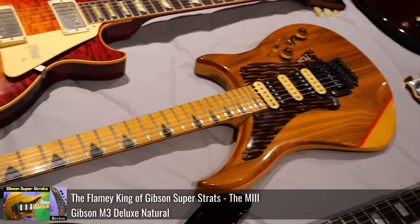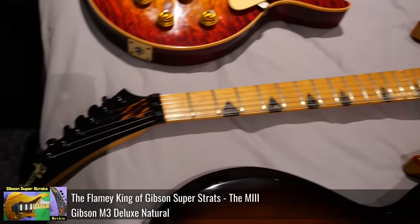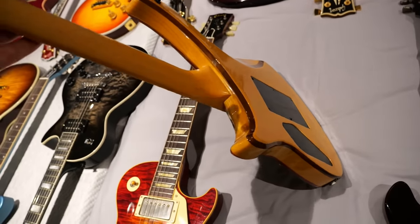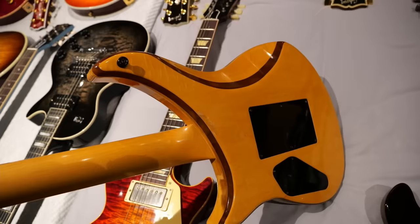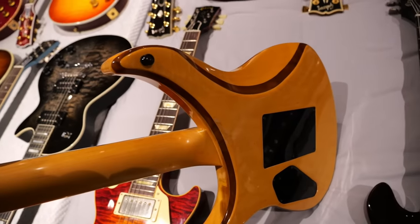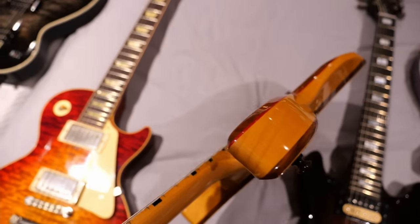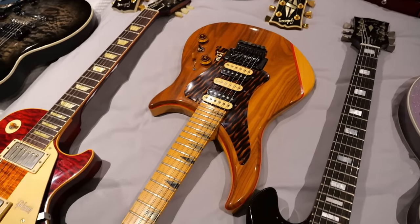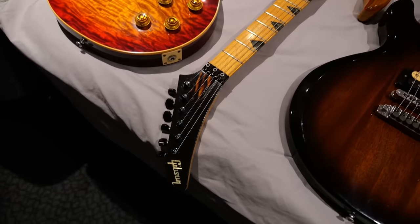I'm a big fan of the Gibson M3 Deluxe because even if you're not a shredder guitar guy, they're just beautiful. All the layers of wood, kind of like the Gibson E2 series, where you've got maple on the back, walnut, maple, some more walnut, maple neck. Sometimes you can even find these things flamed. The M3 series in general is just really cool. I want one of each.